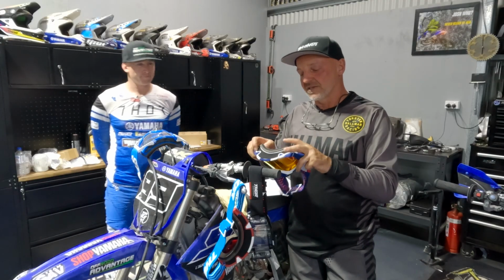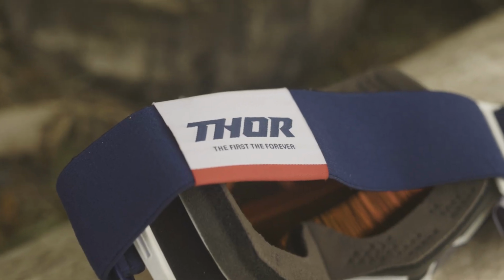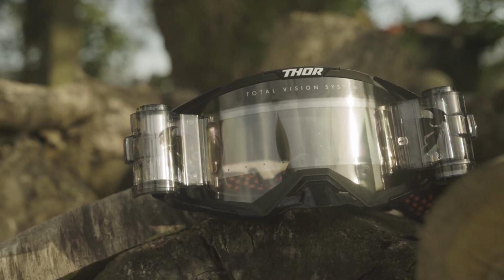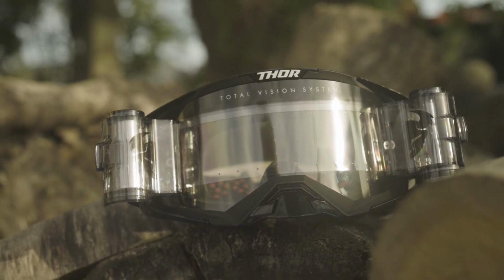What I will say though is it's really, really good face foam. For $109, it compares to $139, which I think was the Sniper Pro, its predecessor. So it's actually better and bigger, gone from a 33 to a 45mm roll-off system, which we'll show you in a moment. And it's $30 cheaper at the same time.